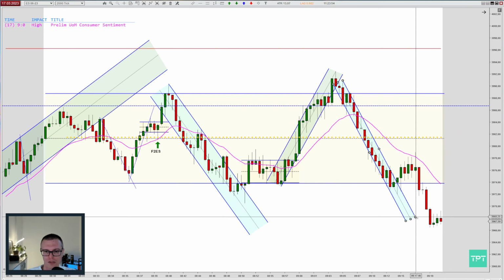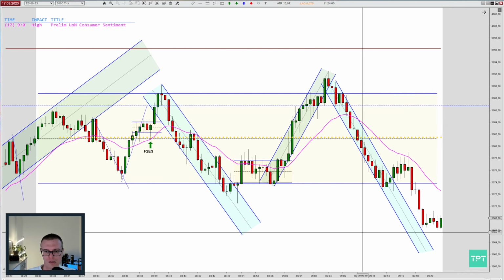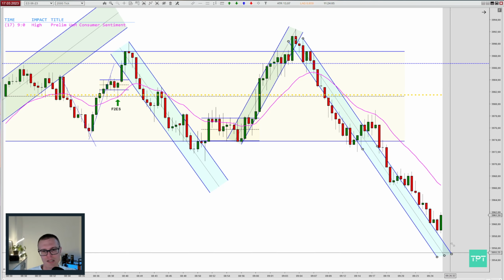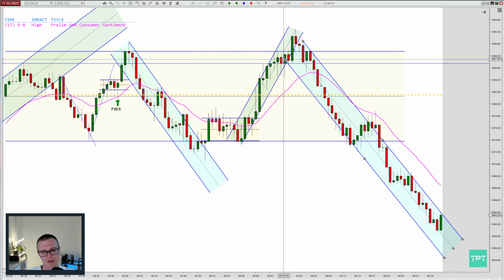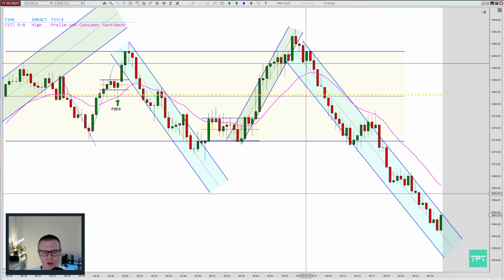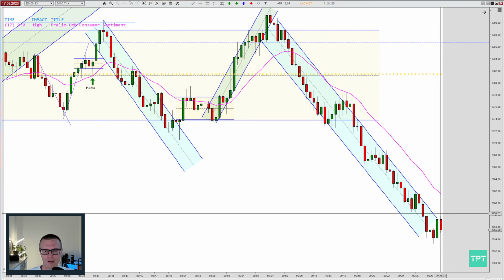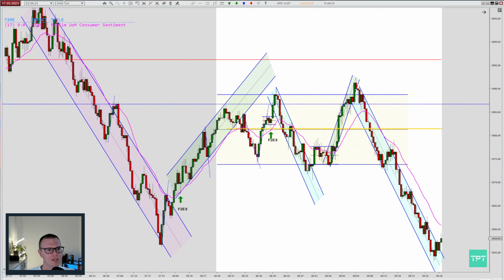Pushing strongly lower, drawing the channel, no setup. Okay, this is very strong bearish. I don't see a setup for now, because I would like to see prices pulling back to the EMA, pulling back to the key entry point, and right now the EMA and the key entry point are not aligning to each other, so I cannot take a trade here. Wow, this is strong bearish.